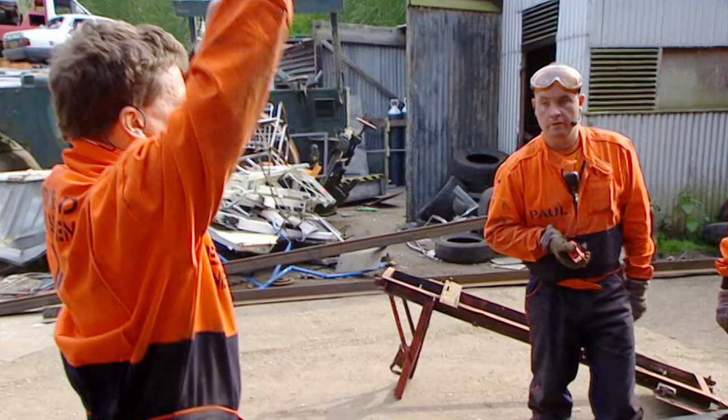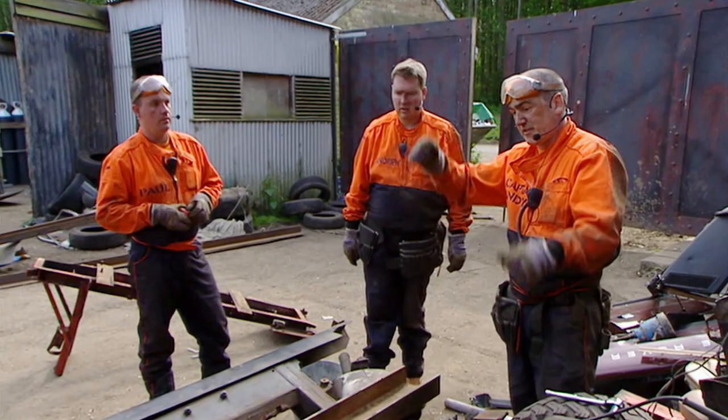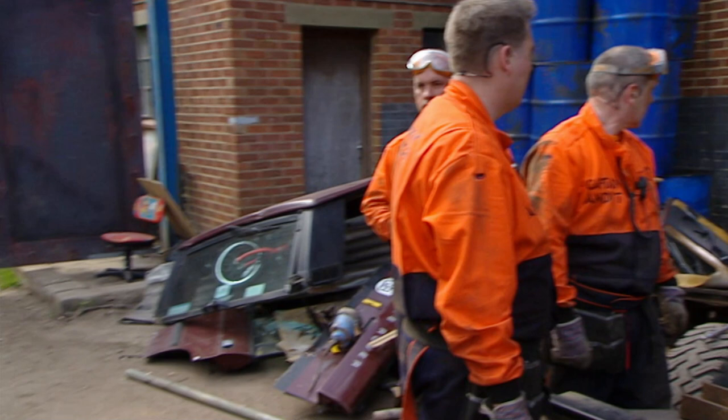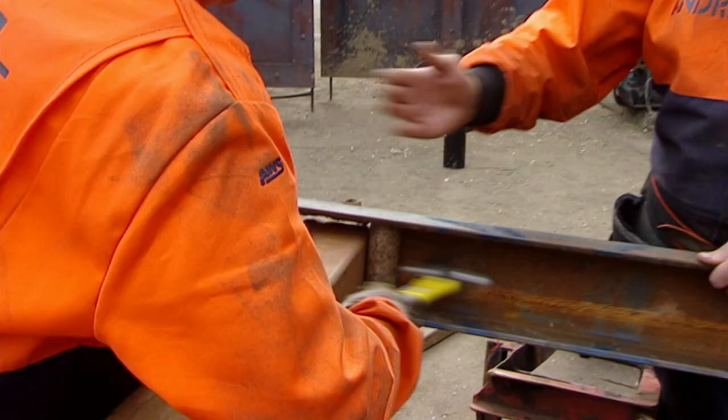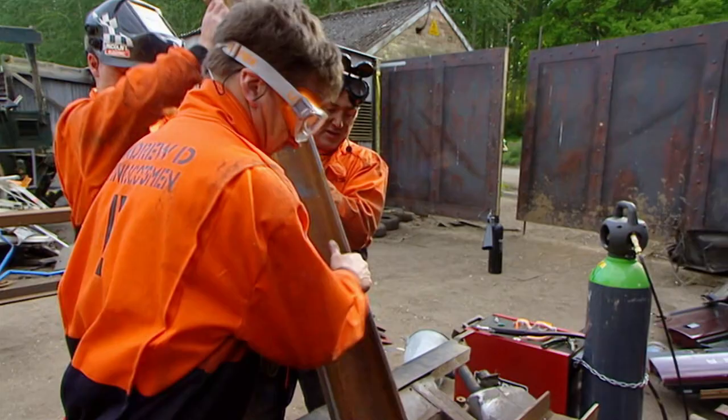We want 6 foot to the bottom of the beam, and what did we say for the beam? Above water. With over half the day gone, the Scots mull over the height of their lifting arm. I say 1.6 then, that's 5 foot. And then we've got 6 foot, so we've got 11 foot of that. Well, let's just do something. Not quite as exacting as the badgers. They make a start on the main upright beam that will support their entire structure.